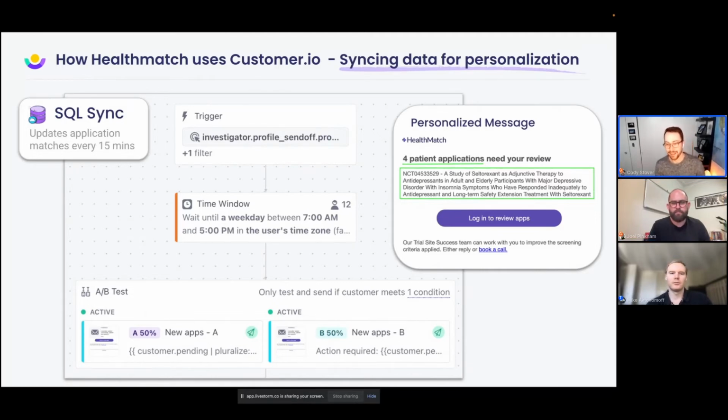Yeah, I love that. And I'm thinking too, like I recently get a prescription medication through the mail.